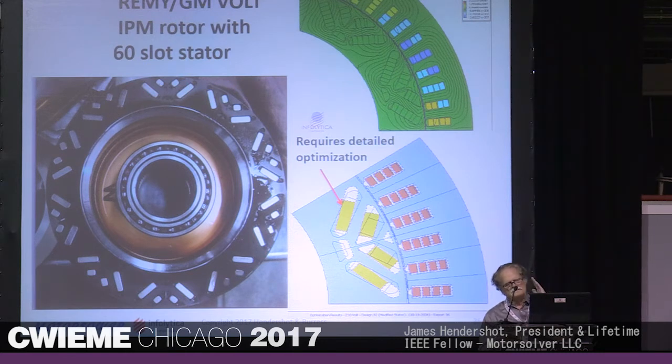you see how the saliency width was adjusted, and the angle of the magnets were adjusted, and Infolytica, under contract with Ramey, did a whole analysis of this to solve 100 solutions to optimize what that shape should be. So that's the type of thing you have to go through if you're going to design one of these, and to get those optimized.